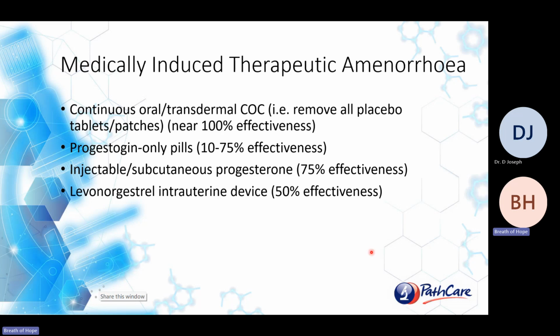Most of the studies in this have been done on soldiers, and there's one study done on female astronauts. But the most effective method is to give a continuous oral or transdermal combined oral contraceptive. And by continuous, that means you must remove all the placebo tablets and all the patches. So don't give the patient any placebos. And that's got near 100% effectiveness.